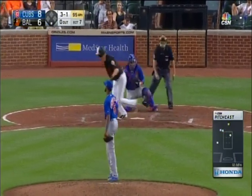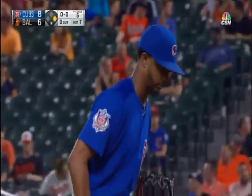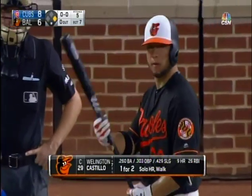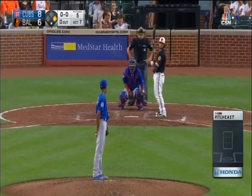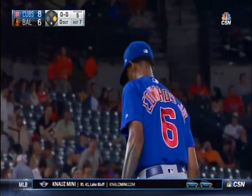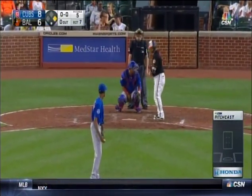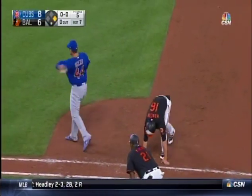The 3-1 is high. Many walks tonight. It's the 6th walk given up by Cubs pitching. That means you're flirting with danger against a team that likes to hit the home run ball. Castillo went deep in the 3rd. Check on Mancini.